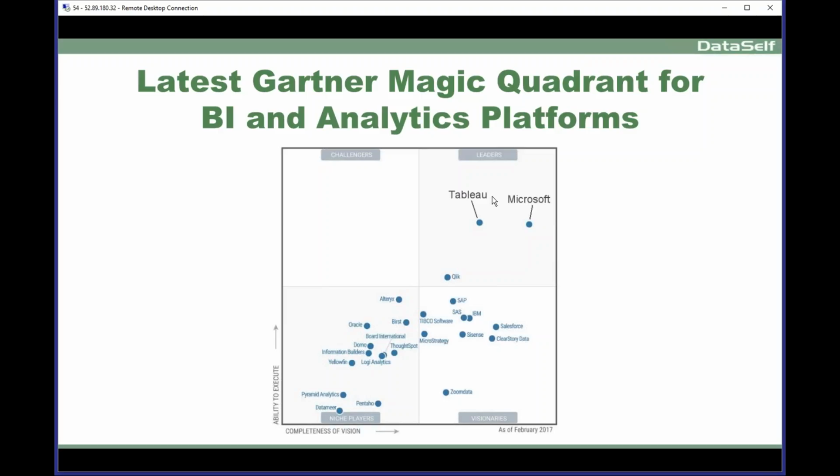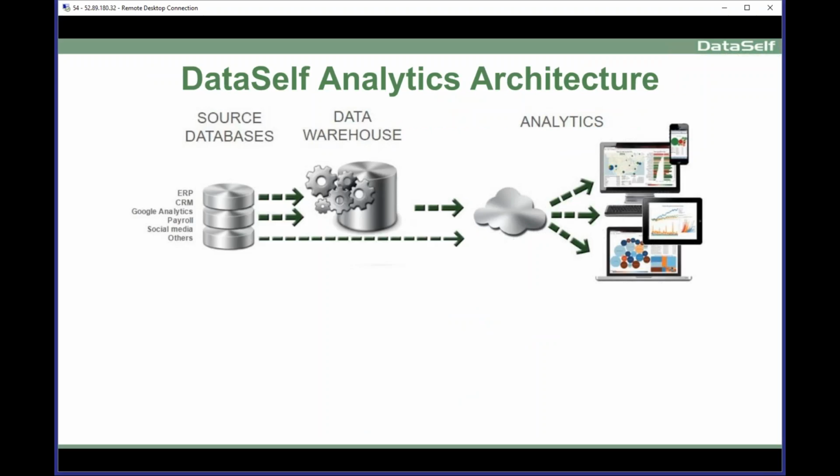And that's exactly what we do. That's what we bring to the market. Let me show our architecture. So, looking at this architecture that I just talked about, we use SQL Server for data warehousing, so very industry standard, one of the best platforms out there.